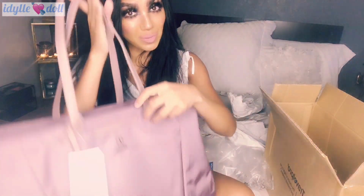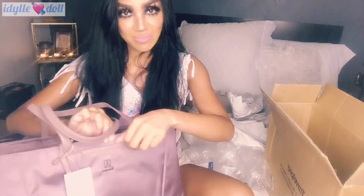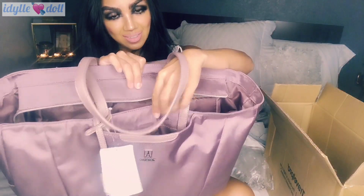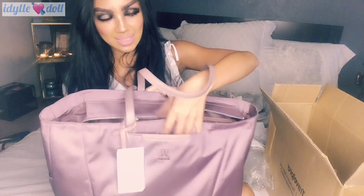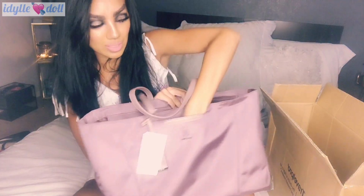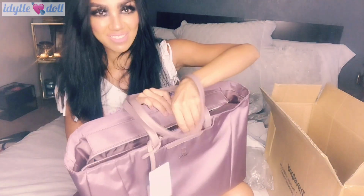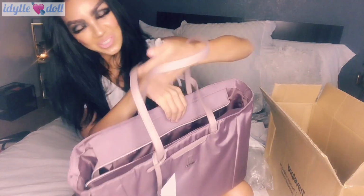This is my favorite part, you guys. The front magnetic compartment just for your phone. And you could also put your wallet and keys and everything in there as well. It's really, really large. I love it. And I really love that magnetic closure. So cool.